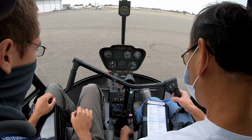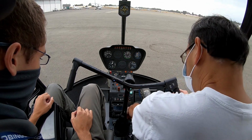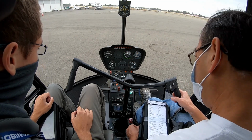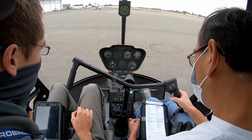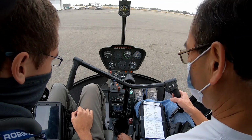Carb heat is off. Mixture is full rich. Mixture guards installed. Landing lights are off. The avionics are off. Clutch is disengaged. Altimeter is set. Governor switch is on. All right, so I'll give it one.